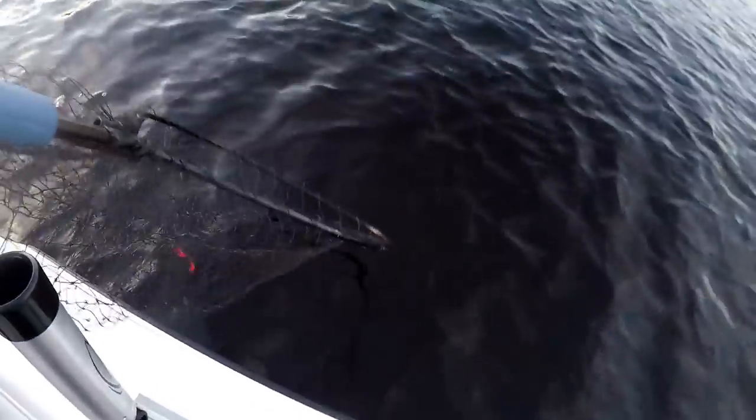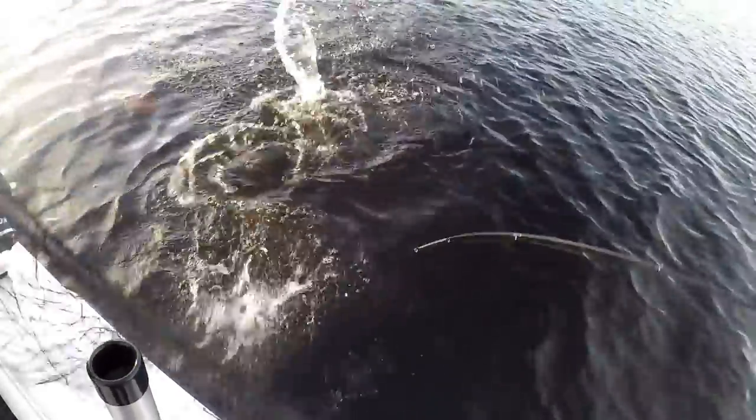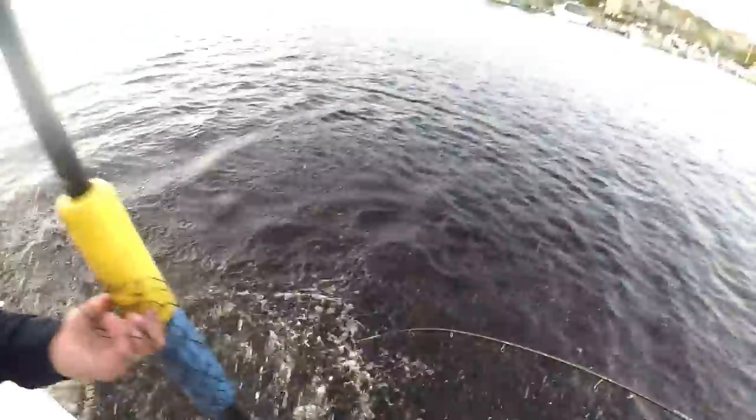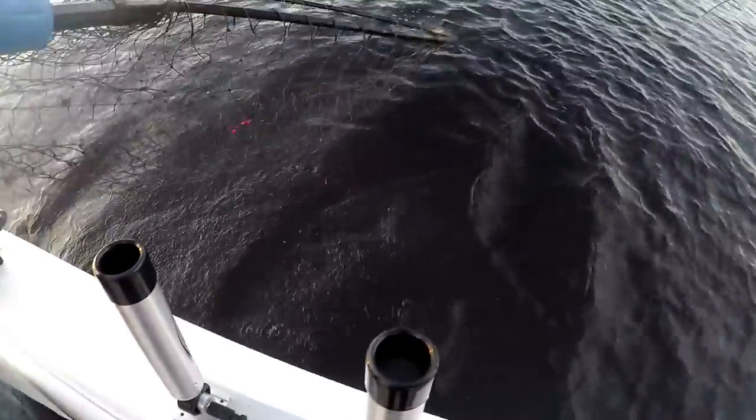Dang, get him coming up. Going under the boat a little bit. There's the knot right there. Oh, he's a hog. No, no. Oh, shoot, I was going to miss him. Get him. I couldn't get him. I do not want to lose that fish because we net it wrong. No way. Oh, my gosh.